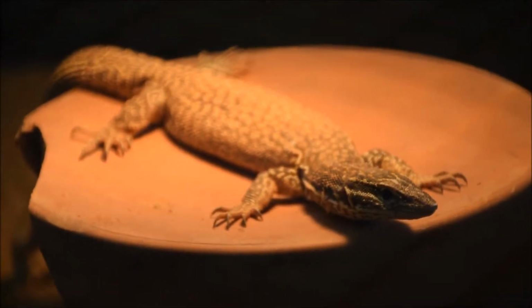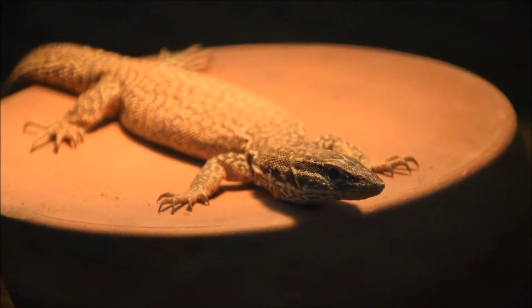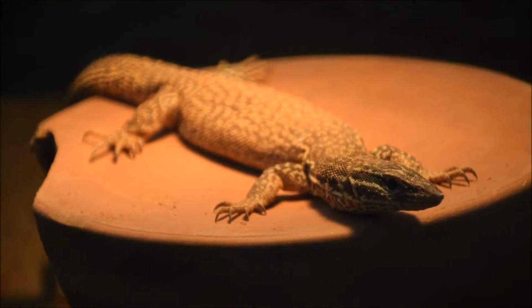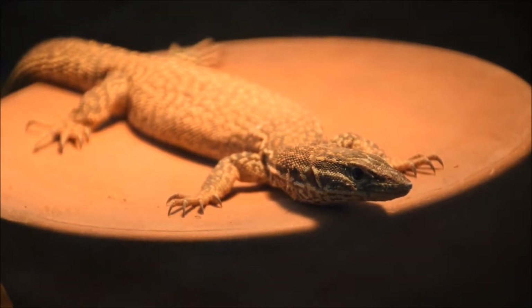She has laid one clutch for me. No luck with the incubation. I didn't even bother trying to. I was away and came back to dehydrated eggs, whilst they're in quarantine. That was unfortunate.